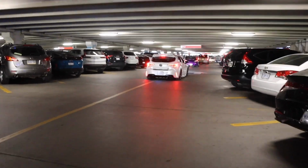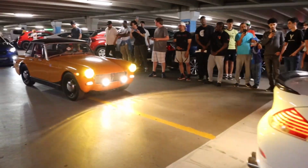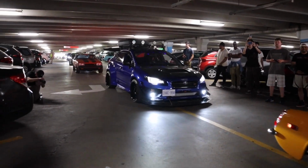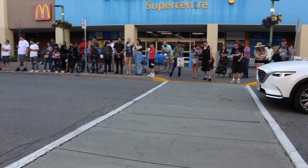We need to hurry and reach the bottom so we can see all these things. R35? Damn, everyone's out here. Hey, made it to the outside. Damn, look how many people are out here.